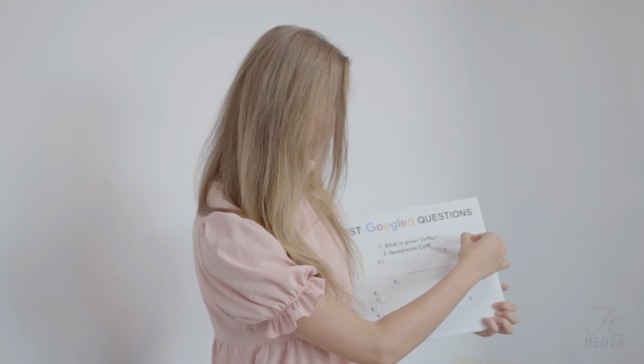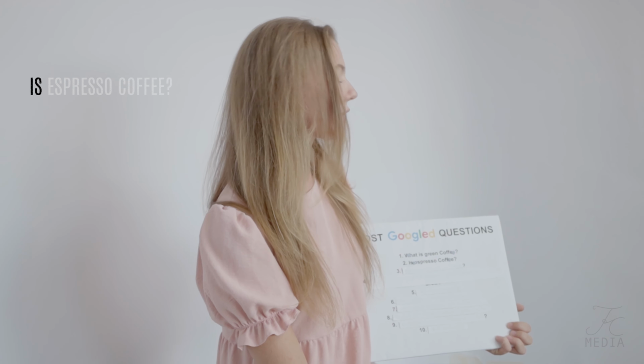Number 2, is espresso coffee? It is. So coffee is actually obviously the coffee bean, and espresso is the coffee bean roasted, ground, and then put through an espresso machine, and when it filters out, that is the espresso. So espresso is coffee.